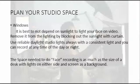So remove it from the equation by blocking out the sunlight with a curtain, or by moving to an area of the space where the windows don't affect the lighting, and use reliable daylight studio lights with a consistent light, and you can record at any time of the day or night. The space needed to do face recordings is about the size of a desk with lights on either side and a screen at the back, as the background can create quite a small space to do your recordings within a large room.